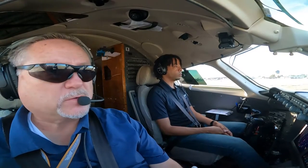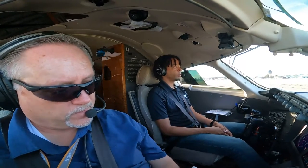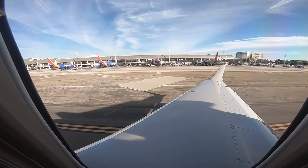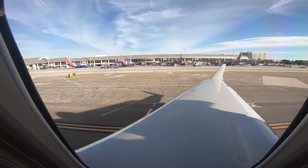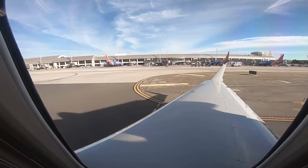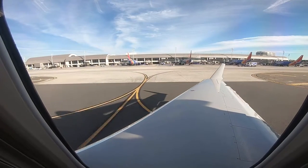Monitor tower, Silver Speed 302. 20 right, third line. Runway 20 right, West Coast 9. Spare wings 2900, tower, runway 20 right, continue, traffic will be holding position.